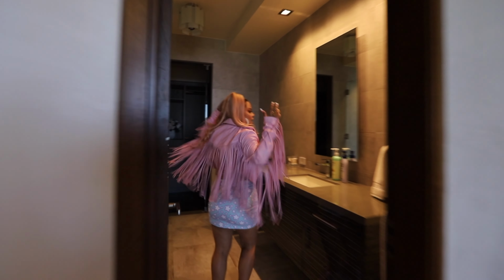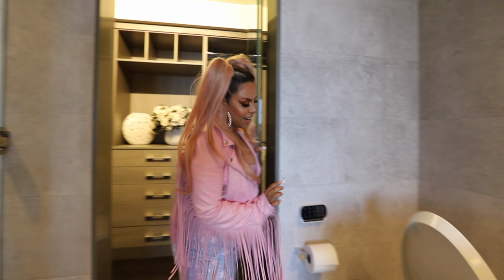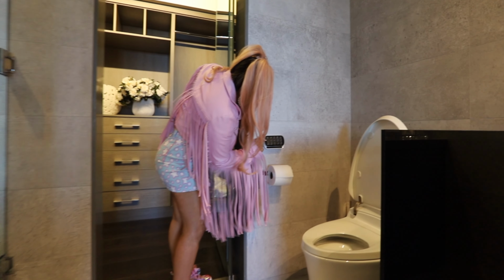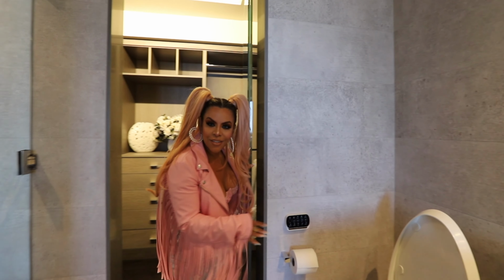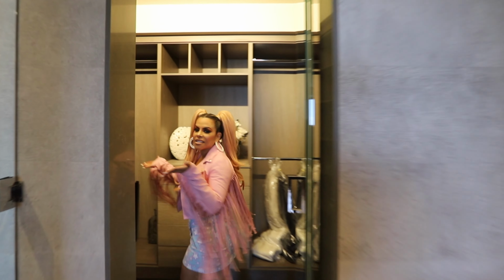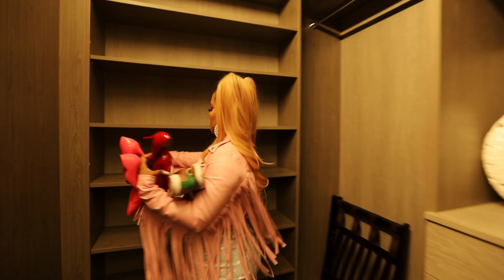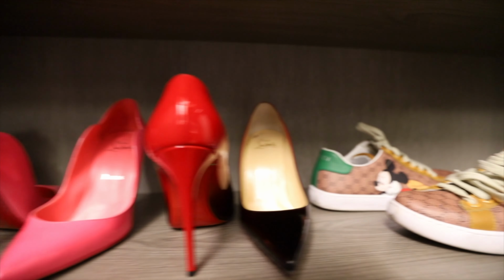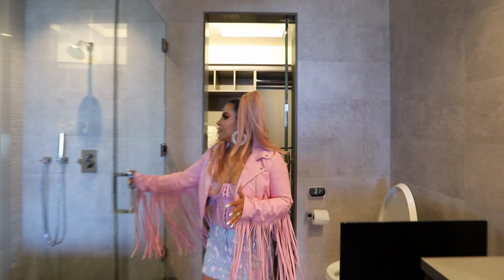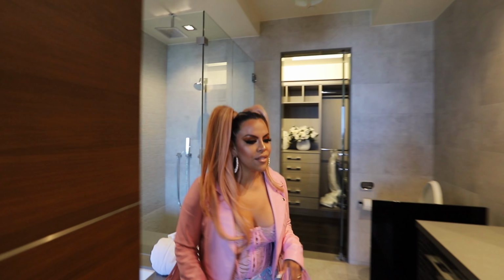Still have to touch up my hair and all that. The bathroom. Look at this fancy bathroom. I'm gonna use my bathroom stuff, colors, and like to wash all of it. And then we have a closet here, like if I need to put my shoes and stuff. We have a shower. We have a bathtub. We have all of it.